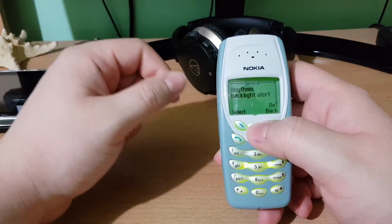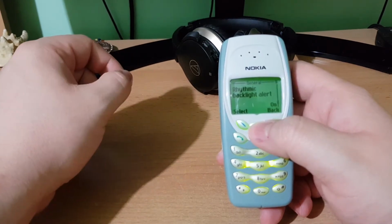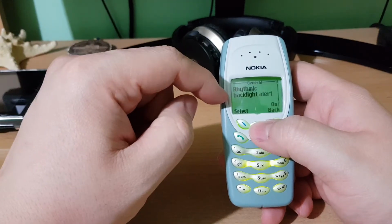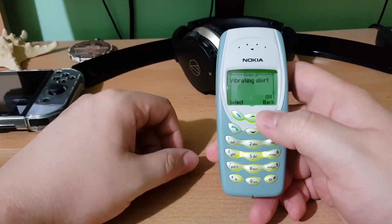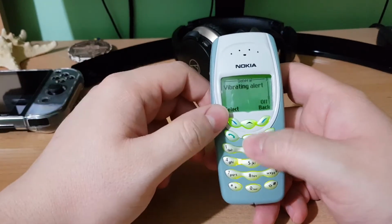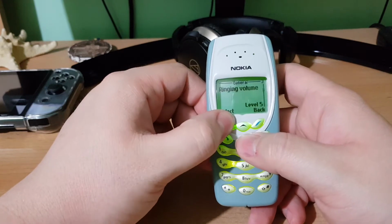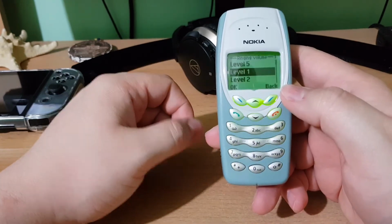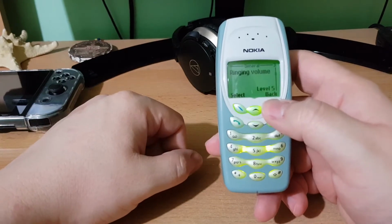And what I liked about the 3410 that the 3310 didn't have is the rhythmic backlight alert. So when the phone starts ringing, I'll show you guys. Let me show you quick. See, this is what I'm talking about.